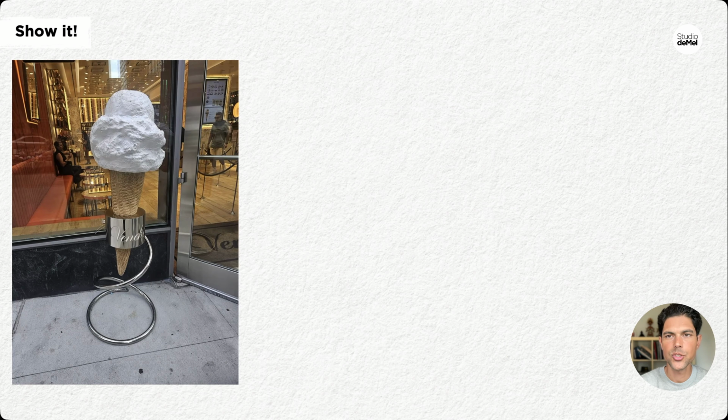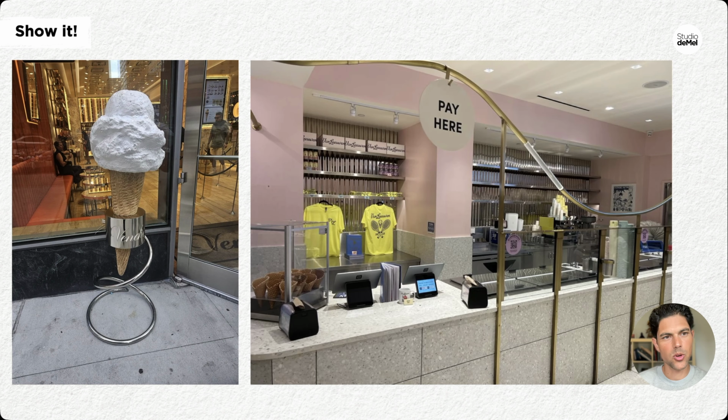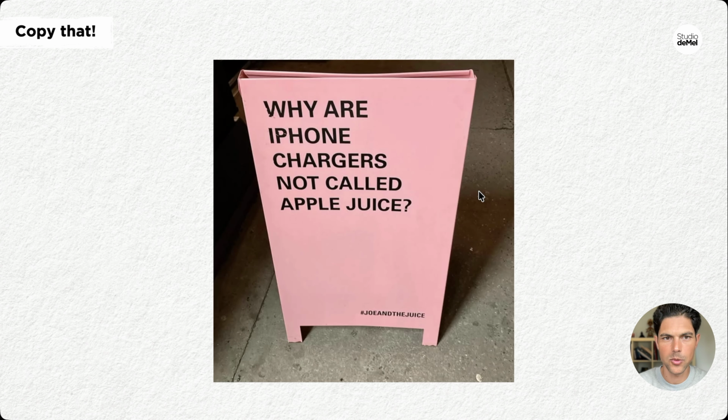Be clear and show it. Do you sell ice cream? Then show an ice cream. When people come by your store, show what you're selling. Make it clear where to pay. You pay here. This is clear. Also, don't forget about copywriting. It's a fun way to talk about your brand. Why are iPhone chargers not called Apple Juice?